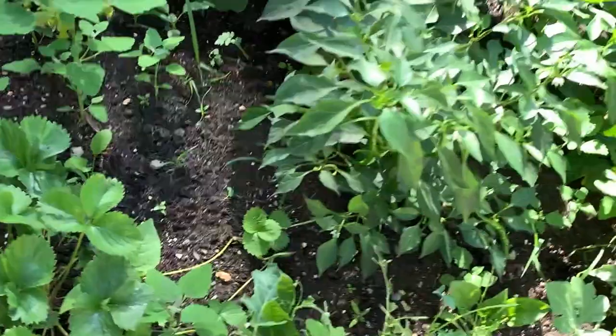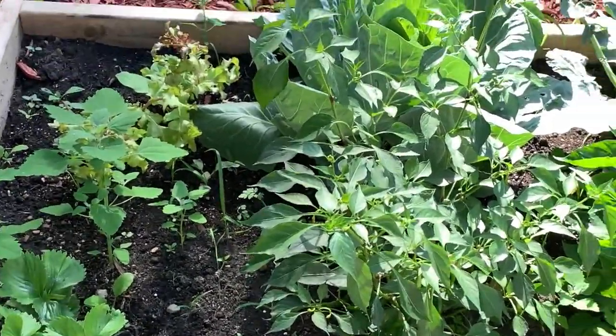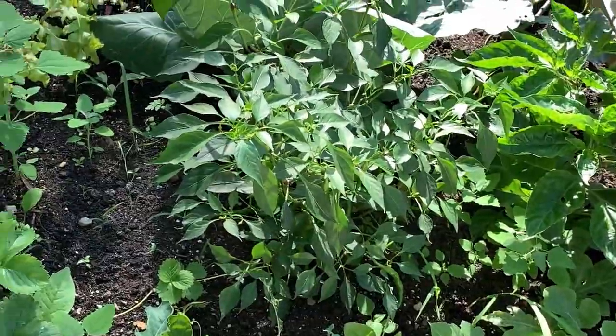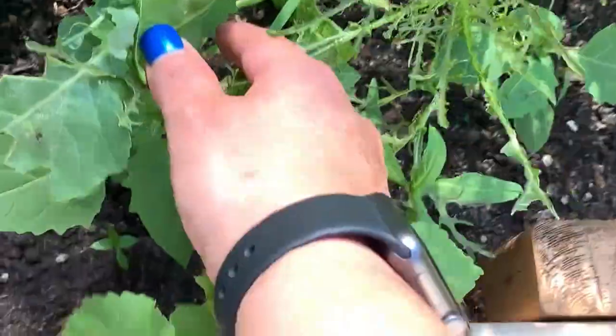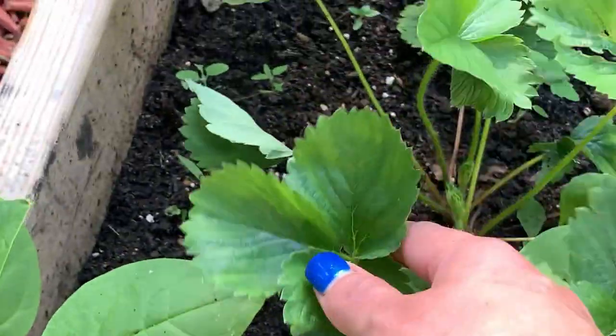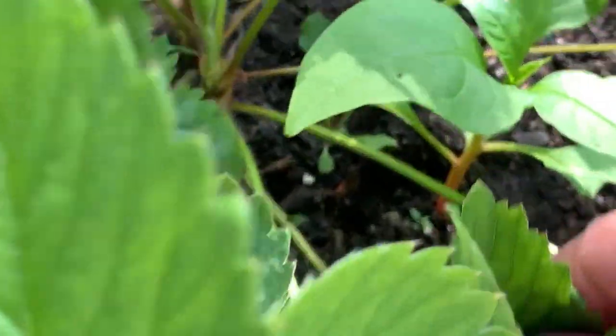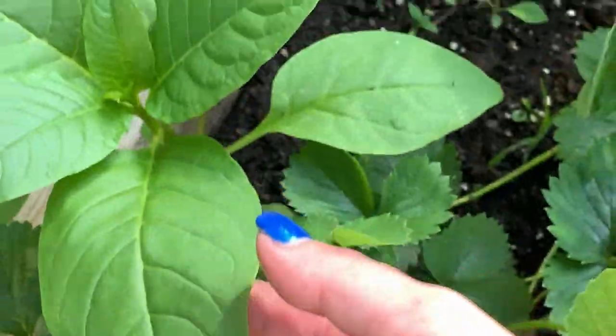Over here, in this bed, it is like a jungle. Like, it is just running rampant. So here we've got some lettuce mix that started. Our strawberry plant here, which it's not giving us any fruit yet. So I'm not too sure what it's waiting for, but I would really love some strawberries right now. Some spinach.